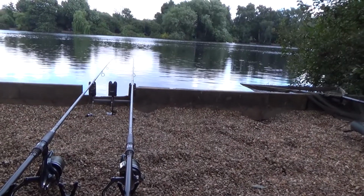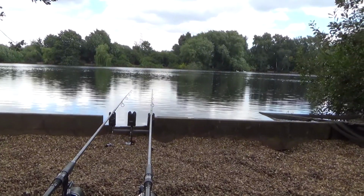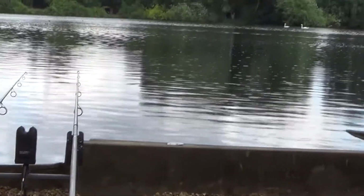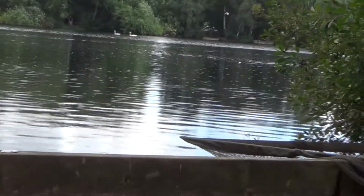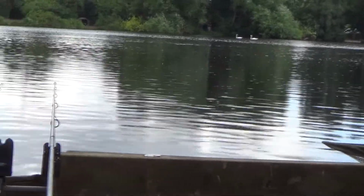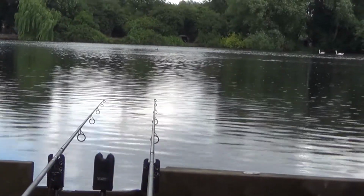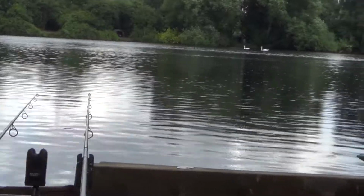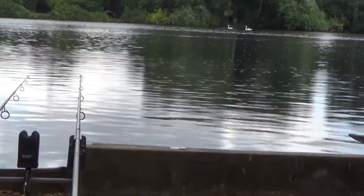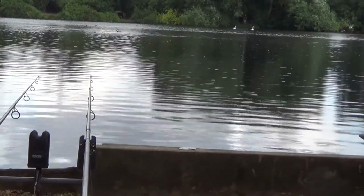Oh, a bit of activity there. If I try and keep this camera on the water for a bit, you might see, because I'm getting a lot of activity from this tree, and they're coming out and then sort of going over towards whereabouts my baits are, and then going back that way at the moment. So hopefully with this water cooling down, they might actually get down and start feeding, hopefully.